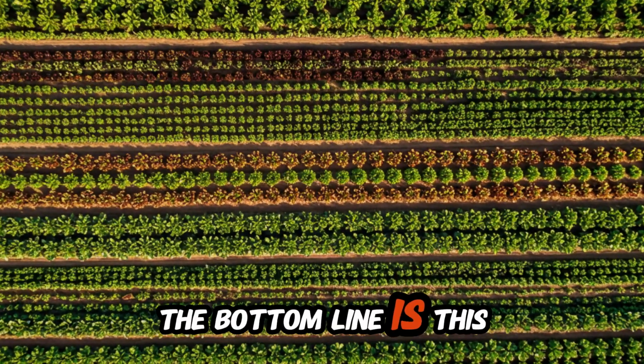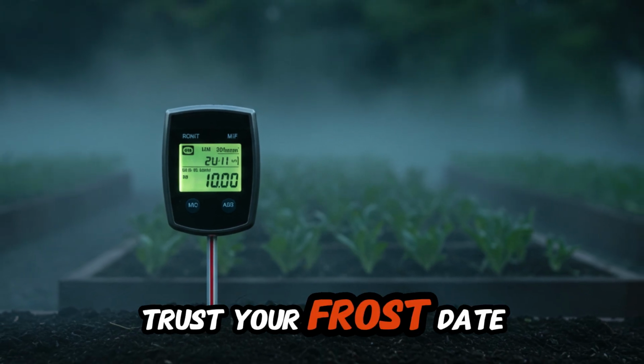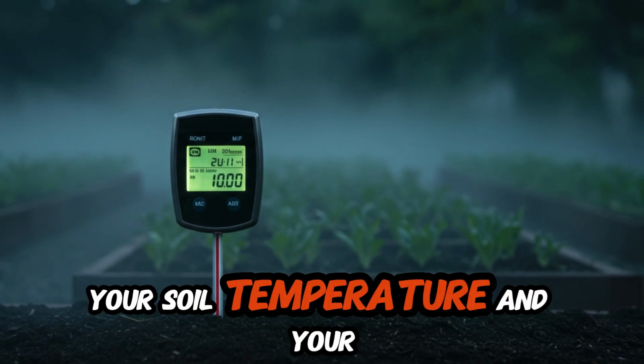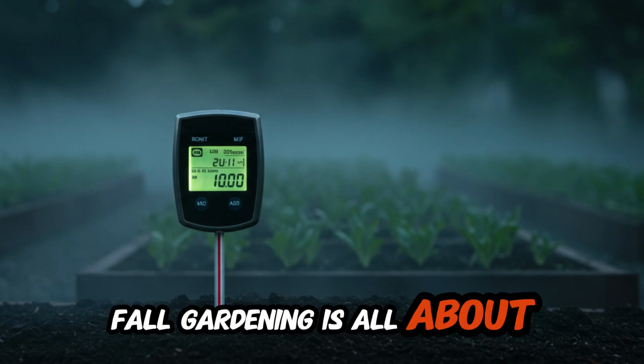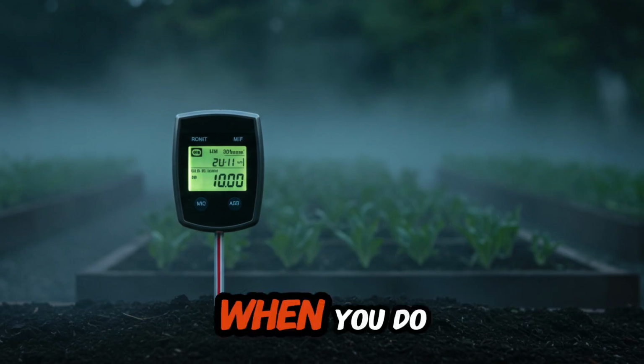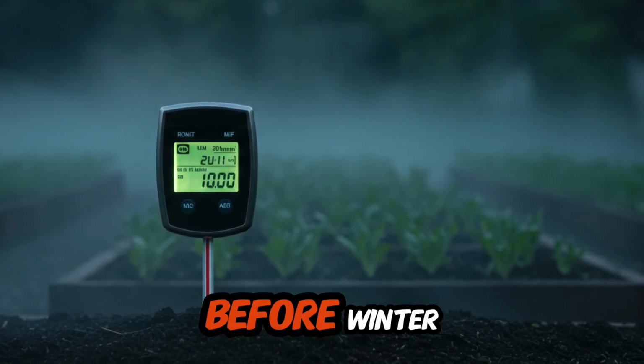The bottom line is this: don't trust the calendar alone. Trust your frost date, your soil temperature, and your local weather. Fall gardening is all about planning backward. When you do, your plants have the time they need to grow strong before winter.